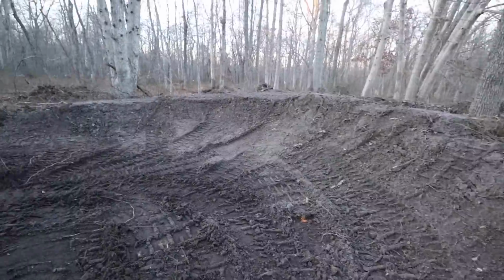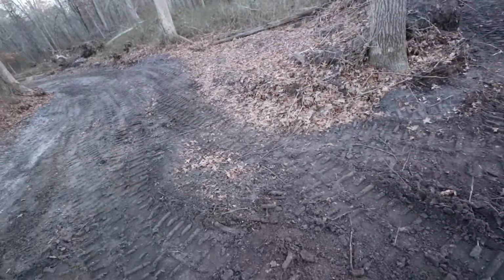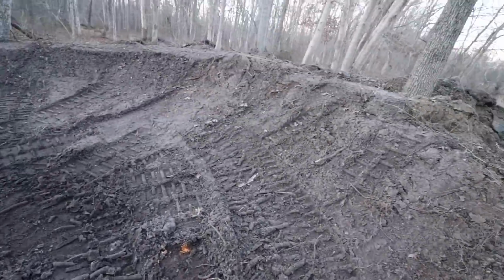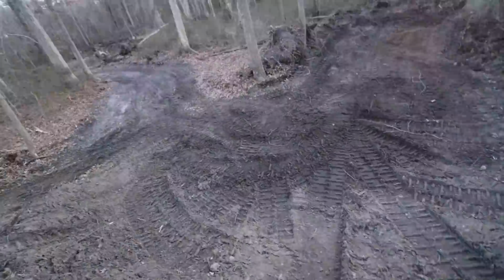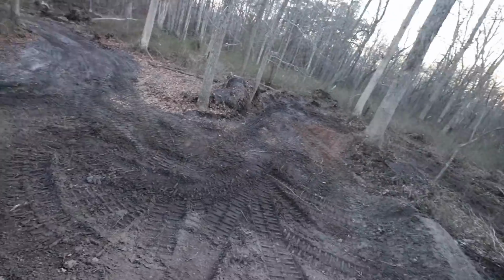This is the berm I ended up building today. So I think what I'm gonna end up doing is putting a big single on the inside, so you have to either roll over the single or choose to come all the way here and grab this berm. And then you just come in, hit this left, and then a sharp right. I think it'll work out pretty good.